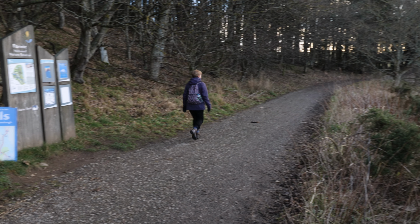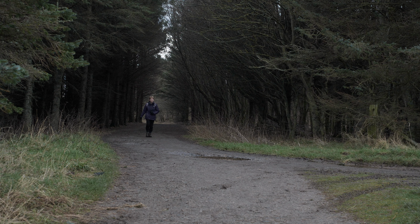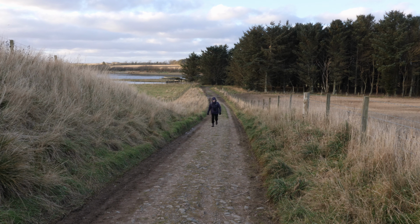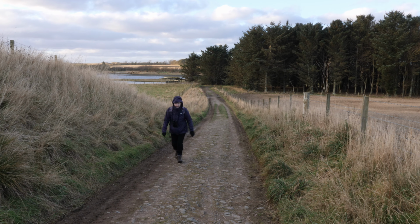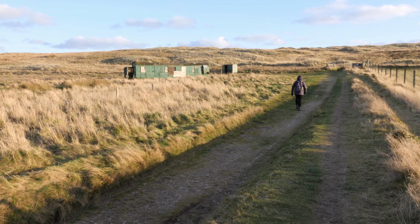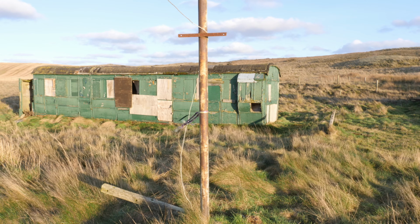The walk starts through a small conifer plantation. Today we're doing the walk in a clockwise direction so as to have the wind behind us on the homeward leg. At the end of the plantation, we turn left onto a farm track towards Forvie Heath. On the left is a field where a local aeromodeller club used to fly their aircraft. Today it looks very abandoned.